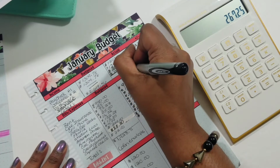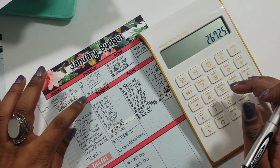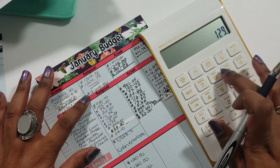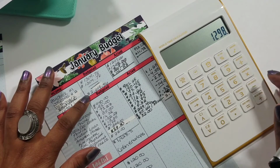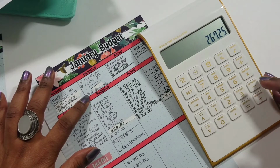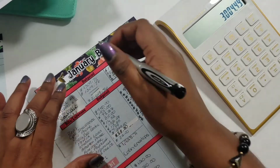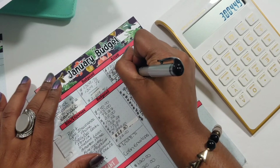So what I budgeted for the total income was $2,619.56, but what I actually made was 1297.66 plus 1298 plus 267.25 plus 141.58 equals, so I actually made $3,004.49.